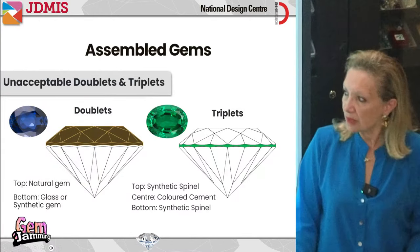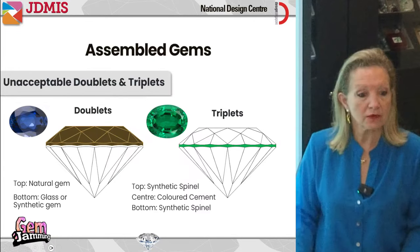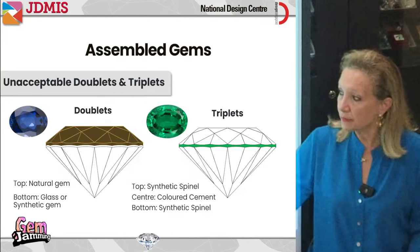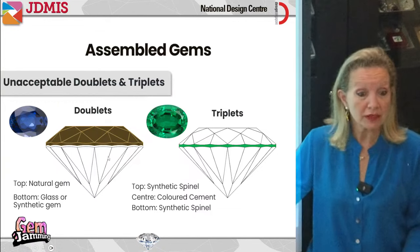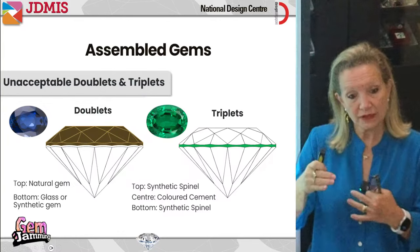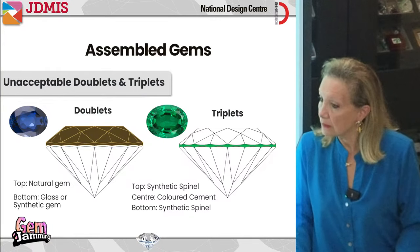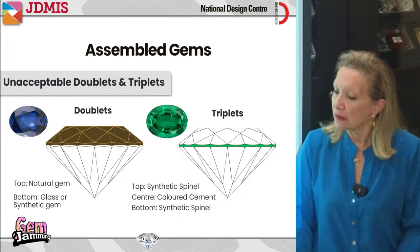And if there's nothing at all in the bottom, then we would test it on the top and we would test it on the bottom to see if there are any differences in the material. So this could be sapphire, this could be synthetic sapphire, or this could be sapphire and this could be glass. And the glass and the sapphire would have different properties. Very easy. Just remember for the people on YouTube that can't see your laser pointer, so the top could be sapphire, okay. The bottom could be glass.